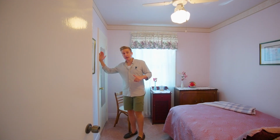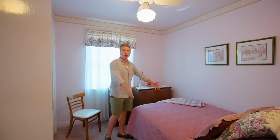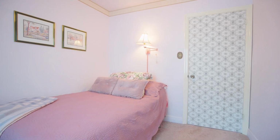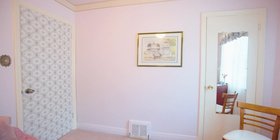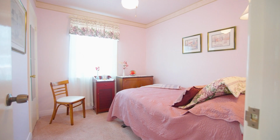Another bedroom, guys, big closet here. This is the smaller of the bedrooms, but we still have a big double bed in here. You could turn it this way. I'm sure you can get a queen in here, making a great kids room. Make this the office, whatever you want it to be. This room is gonna work for you.